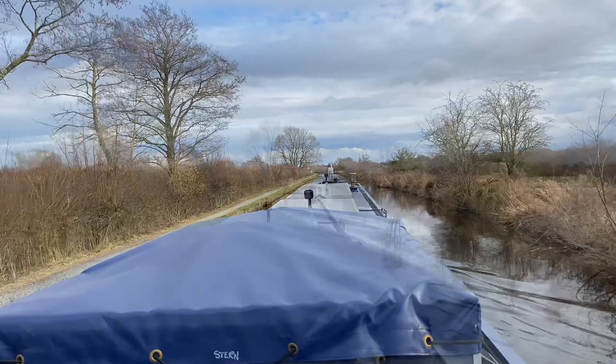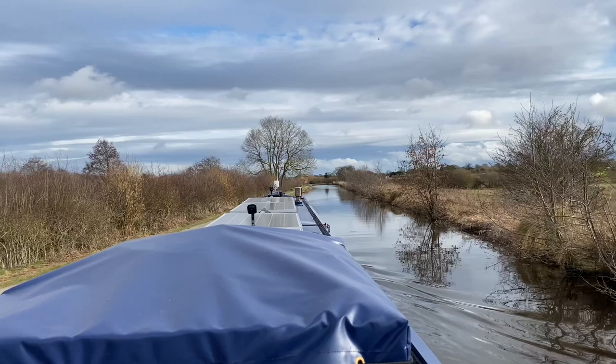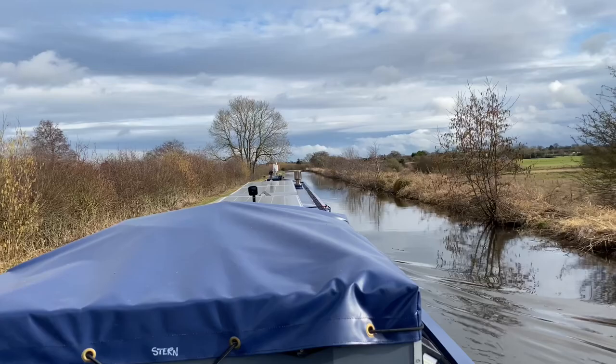Watch where the front's going, please. Oh yeah, that's a good idea now. Mind you, I was avoiding that tree, really. Oh, what, this little tiny tree here? This little tiny tree here. You don't know what's underneath, you know?